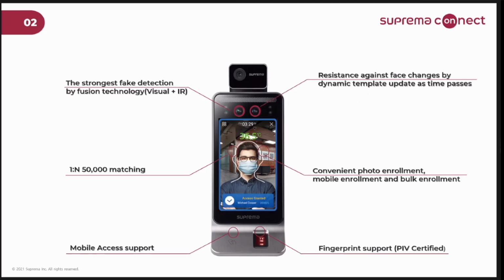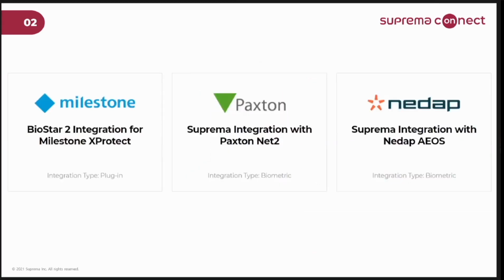So this device actually has a deep learning mechanism so that, by the time, for example, your hair grows, or your beard or mustache grows, the device automatically updates the template for easier and faster authentication in the future. And finally, we have a contactless solution for a new standard of safety and hygiene for the current new normal we all live in.